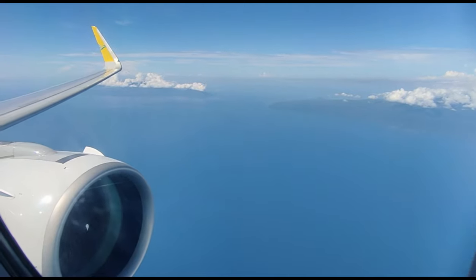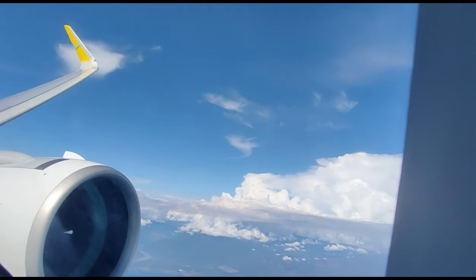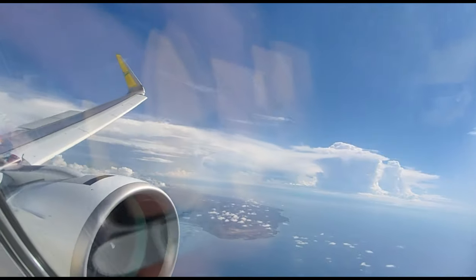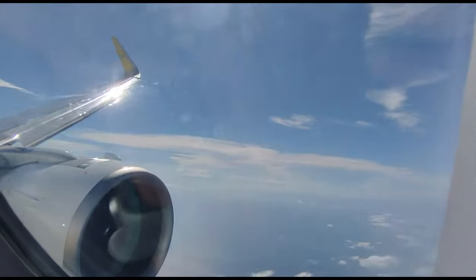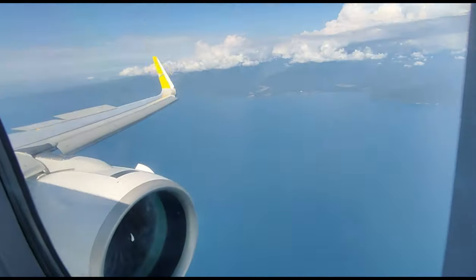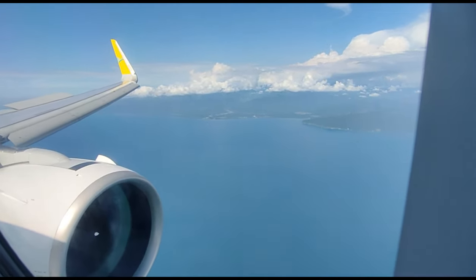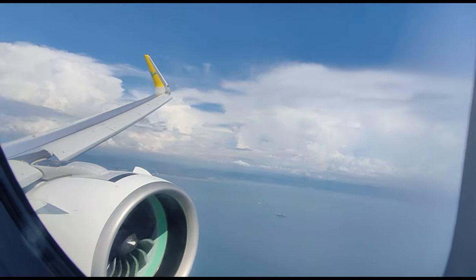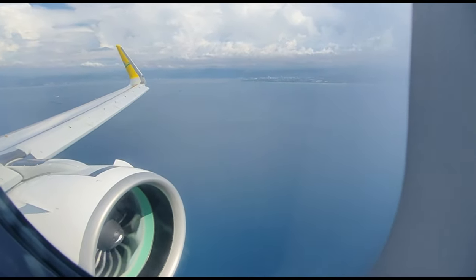As we continue our approach to Laguindingan, I noticed that we were circling around outside of Laguindingan Airport, and I asked the captain why. We circled around before landing because there was traffic below us, or in other words, there was another aircraft approaching Laguindingan Airport. But anyways, we are now on our final approach to Laguindingan Airport's runway 27.